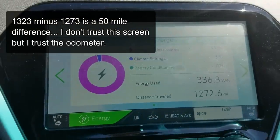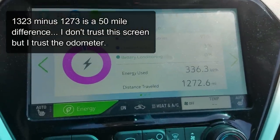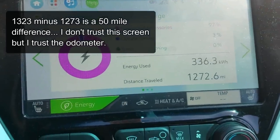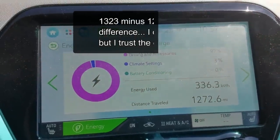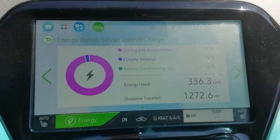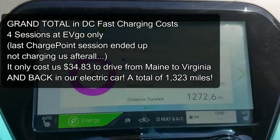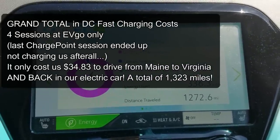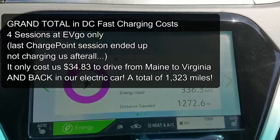There's the grand total. We drove 1,272.6 miles, and we consumed 336.3 kilowatt hours of energy. That is crazy. And the grand total on that for the price that we paid, I'll just put up here right real quick because I don't know off the top of my head, but that's what we paid to drive that distance. That is unbelievable.